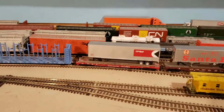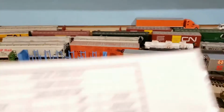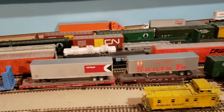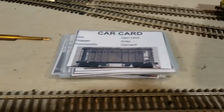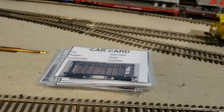I'll switch in the ones that came in on train 71, actually. They're here in the yard. And then this is basically it here. So this is the train we're going to be making up right now. So there's a combination of cars that are in the yard that I've got to look for, and I've got all the car cards already. I've already got them right here on train 72. All right, so we're gonna basically work through this and make the train up, and so you can watch the switchers in action here and enjoy.